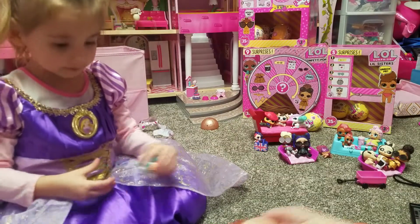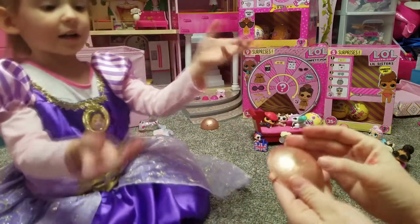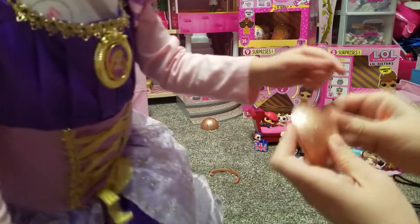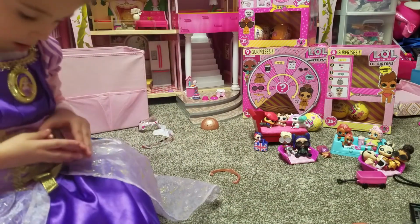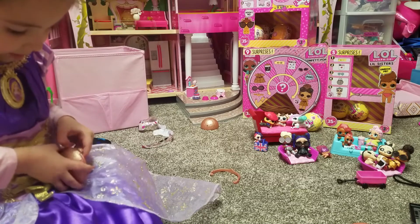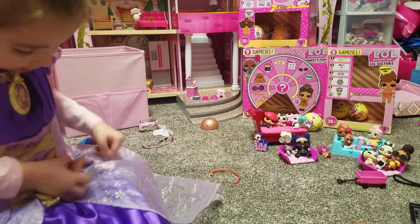Do you want to see what's inside? What's in that one? I think it's golden in there. Yeah, even more surprises. Okay, to put it up. Please be golden.